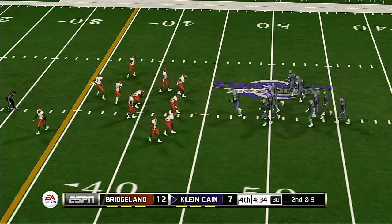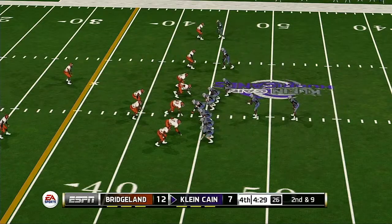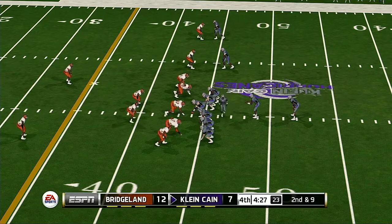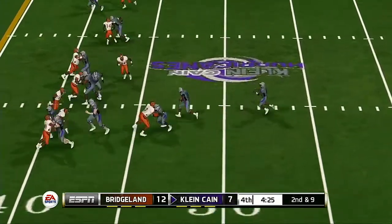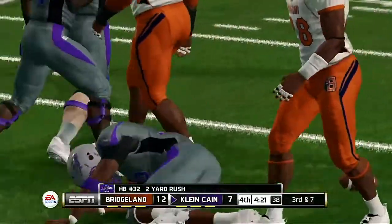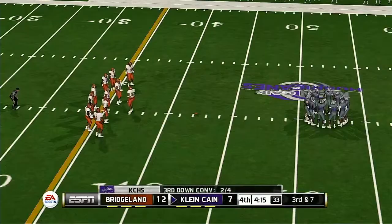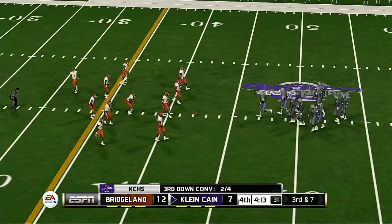Double tight, guys. Double tight. Three down. Hey, number 8's coming. Number 8's Mike. Mike. He gets out to about the 42-yard line. Nice play. Gain of 2 yards. That makes it third and 7. And here's another third down.